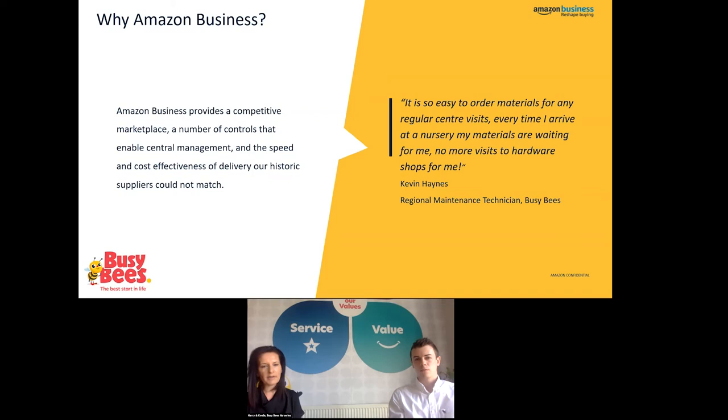But Amazon provides such a competitive marketplace, but with that, a number of controls that enable us to manage centrally what our centres are purchasing. And of course, the speed and cost effectiveness of delivery, which is absolutely phenomenal. Our historic suppliers just couldn't match. So of course, we still have historic traditional childcare suppliers, but particularly for our tail end spend and nappies, which again, Harry is going to pick up.